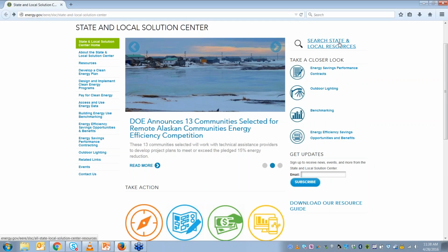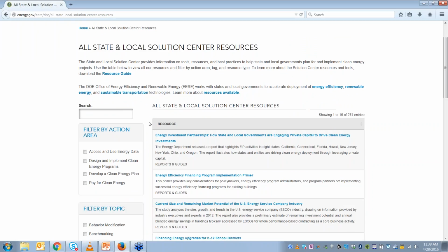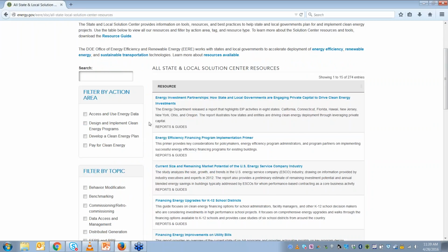Okay, from here, we're going to do some searching for resources. So there are a few ways that you can do that. The first way, as I mentioned, is to go through the magnifying glass, which is going to take you to all of the resources. So as you can see here, you have about 274 resources available. And there are a few ways that you can get to those.